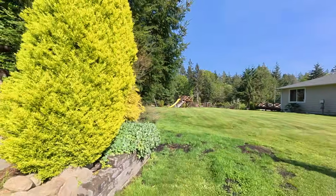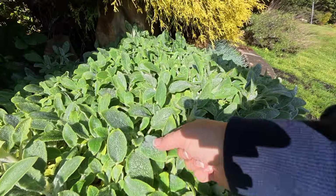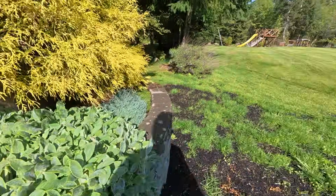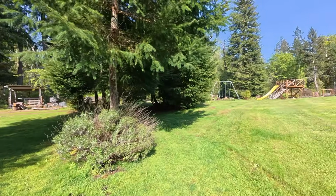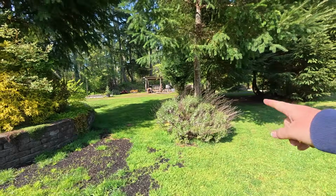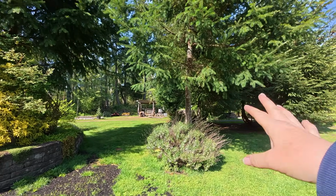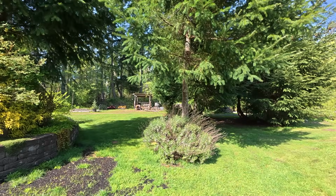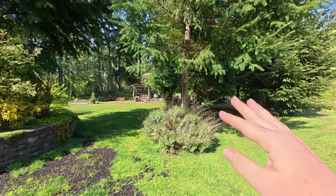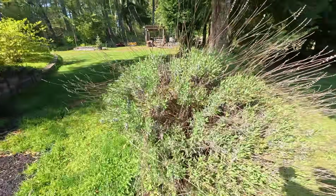Okay, going this way. Look at these lambs here. They're so good. Soon, in the near future, this lavender and this tree are gonna come out. Nothing wrong with the tree. The tree's good. The lavender, she's got big holes in her. She's no longer looking real pretty.